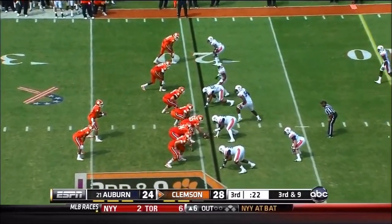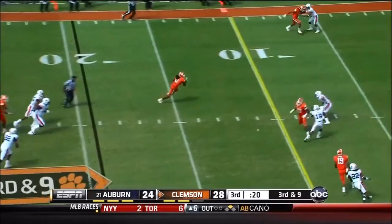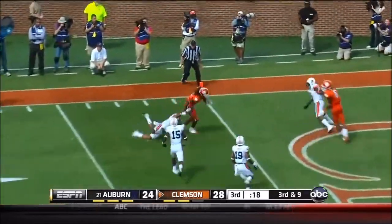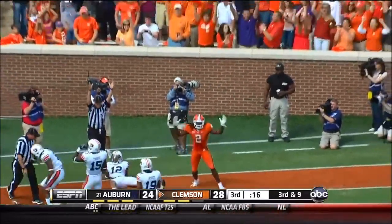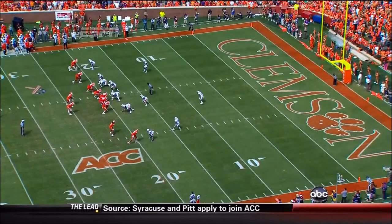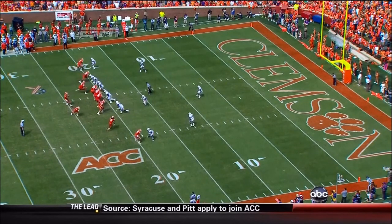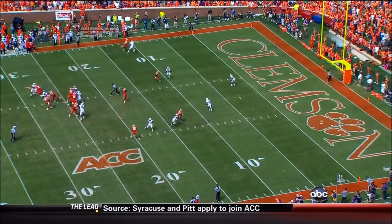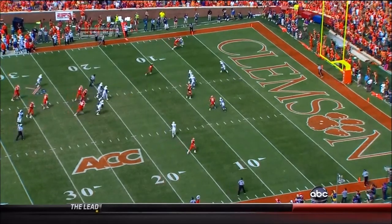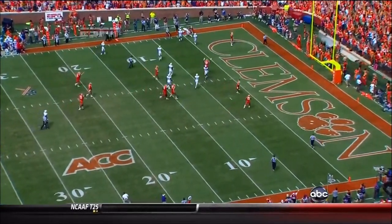Man coverage. Boyd on 3rd and 9, gets rid of it, wide open, Watkins to the 5. Touchdown, Clemson. Quarterback IDs man. You see the free safety going to center field. He knows it's man coverage. Now it's about matchups. Here's Sammy Watkins. It was actually a blown coverage. The guy didn't run with him. But I'll tell you what, in man coverage, I know where he's going. He's going to go find number 2.